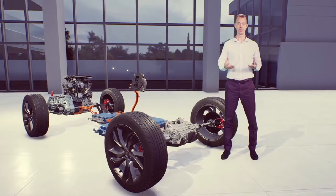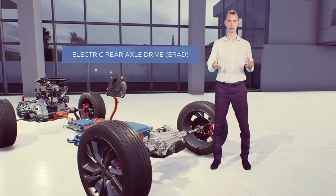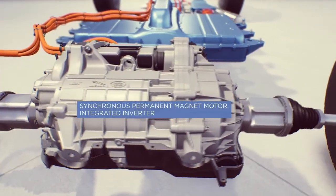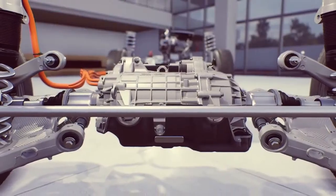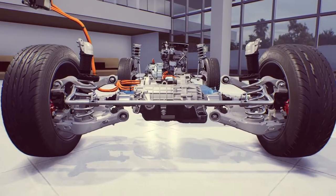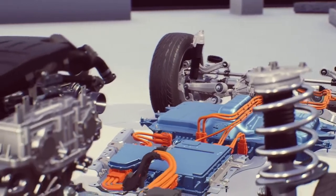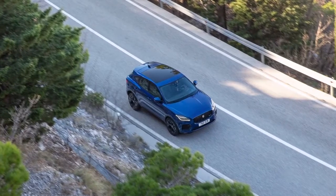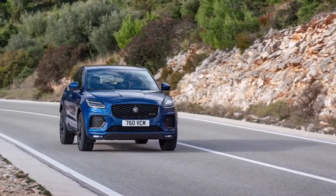In our PHEV, this engine is matched to our space-efficient electric motor called Electric Rear Axle Drive, or ERAD. It's a packaging marvel, a synchronous permanent magnet motor with concentric drive shafts and an integrated inverter. It fits neatly within the Integral Link rear suspension system. It's connected to the rear axle, providing all-electric rear drive, or working in combination with the petrol engine to create intelligent and efficient all-wheel drive. The smart electric motor also has the ability to decouple automatically at high speeds to reduce drag and optimise efficiency.